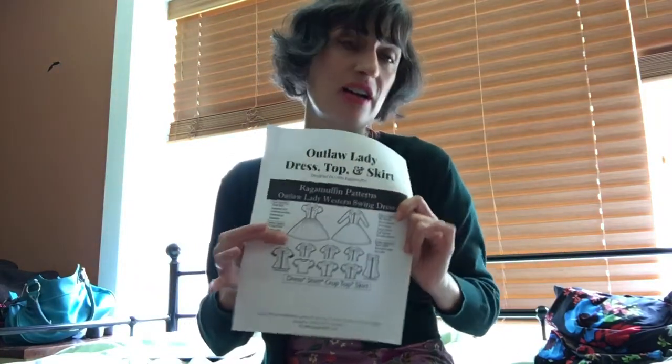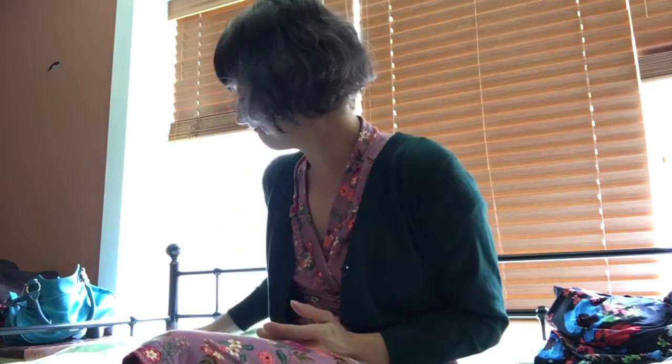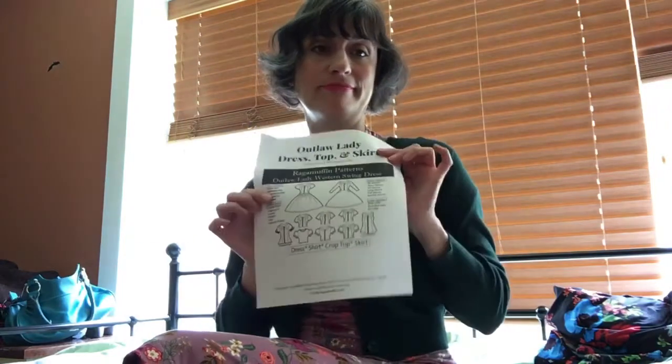So that's an idea. I also thought I could mash a polo shirt pattern onto it to create a shirt dress. If you guys know of any existing shirt dress patterns for knit fabric, and not stable knit, I want it for real knit fabric, then please comment down below because I will go try them. But in the meantime, this might happen.